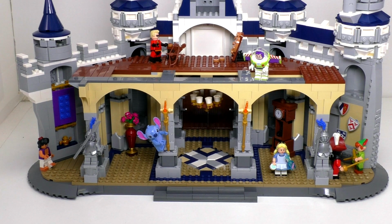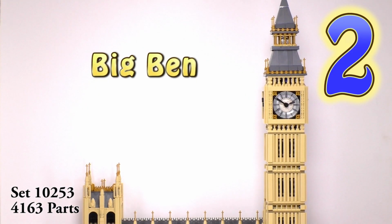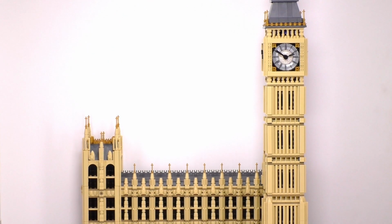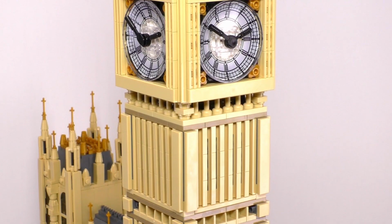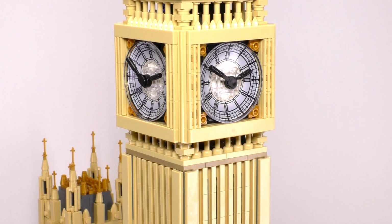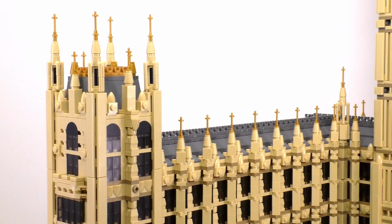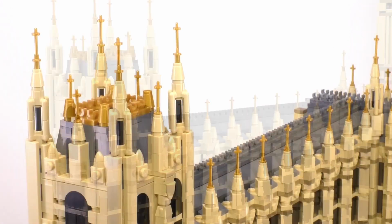This is Big Ben. This is a kind of set that pretty much will only ever come out once in the history of LEGO, and so they did a very, very excellent job designing this set. Great custom print that makes up the clock there, and there is just all kinds of awesome panel detailing around the entire exterior of this build.